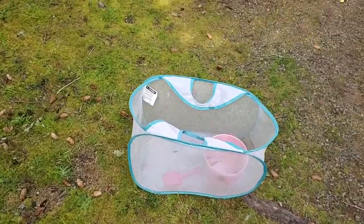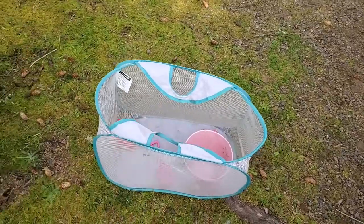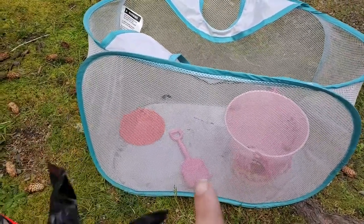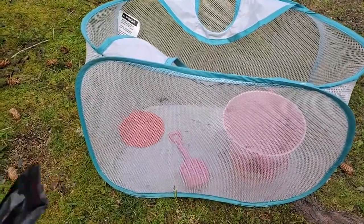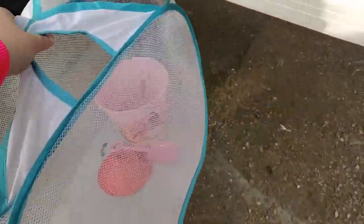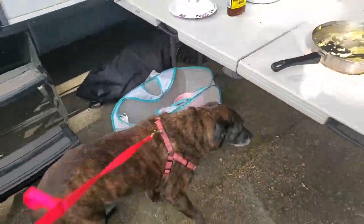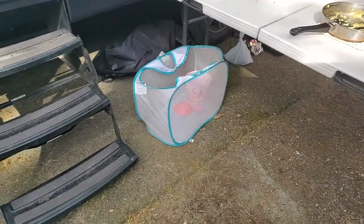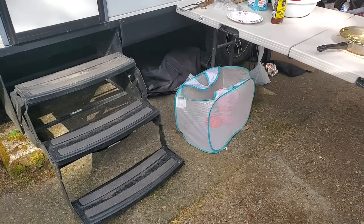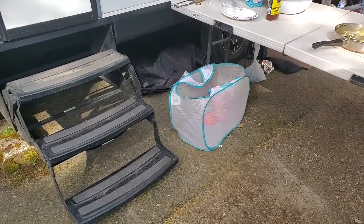So another camping hack, just so you know, this is a laundry hamper. It's a mesh laundry hamper, and we put our toys in here because we go to the beach a lot, so they get sandy and dirty. You can normally shake all the sand and dirt out of it, and that's how we store the kids' toys. That way all the kids' toys stay in one spot, and then you can use it for storage, and it just goes into the trailer, and it works out really well.